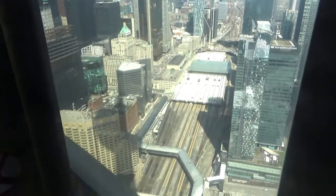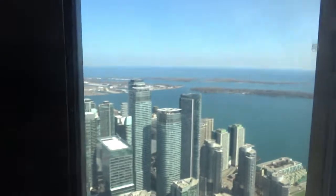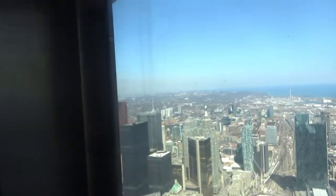Let's see some of downtown. You can see all the way down there. Words can't describe how cool that is. Oh, look at that. This is out east. The lake. Yep, you can see Lake Ontario and the islands in there. I think we're almost there. Yep. Here we are.